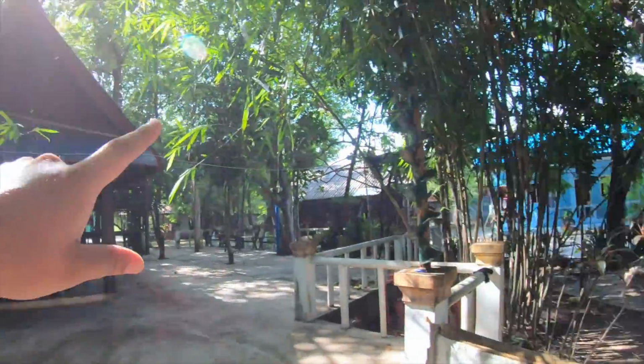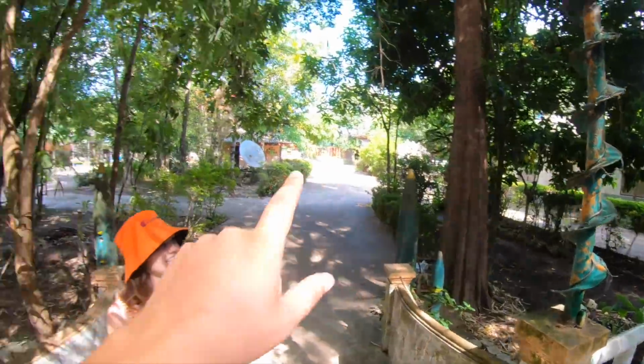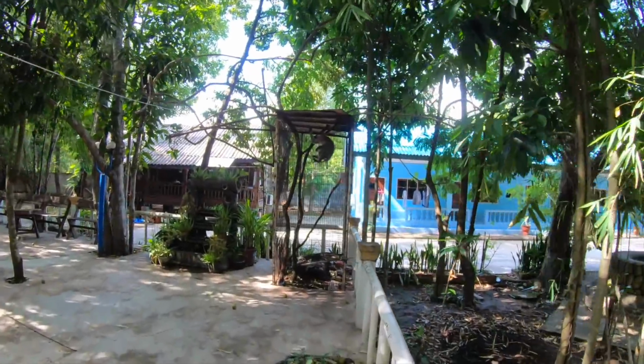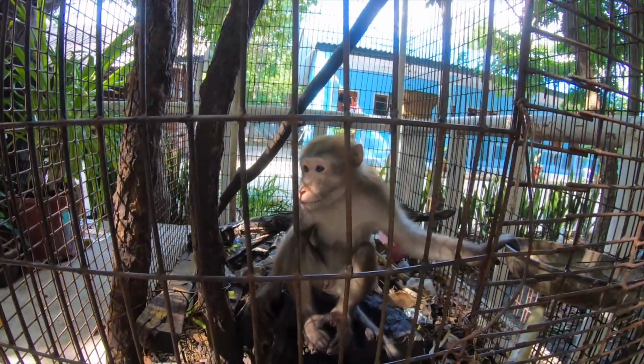Yeah, so that's the entry. And then when you walk in as well, you see these drills, which you know what they're used for, right? It's like a neon light archway, but it's made out of drills, so the entry is missiles and drills. And then if you keep walking, there's like a cage, and there's an actual monkey in it. What? An actual monkey in it? Yes, that is a macaque.